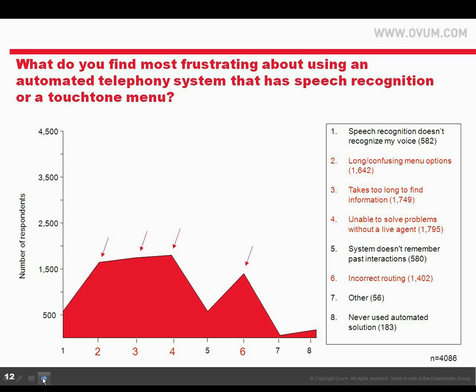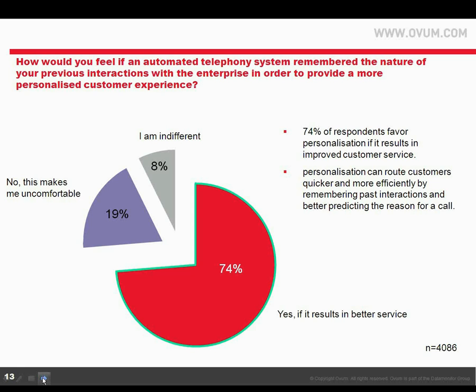We also asked consumer respondents how they would feel if an automated telephony system would remember the nature of their previous interactions with the enterprise in order to provide a more personalized customer experience. Now, the majority, or 74% of the respondents, are in favor of personalization in the automated telephony systems, while only 19% were uncomfortable if that technology was used, and the other 8% were indifferent.